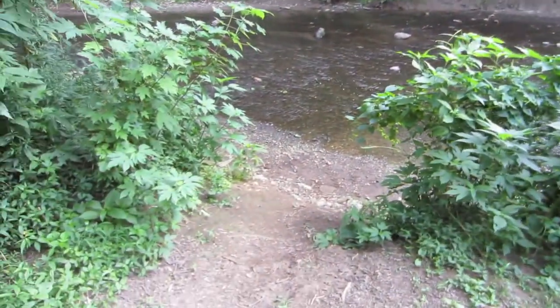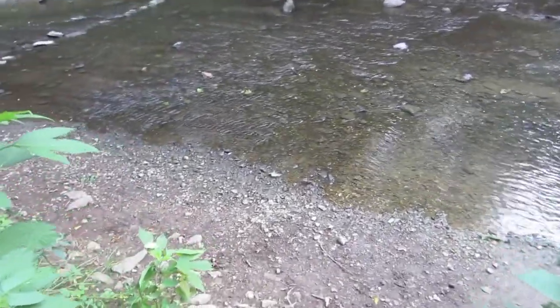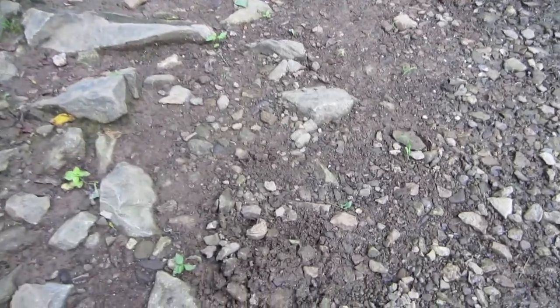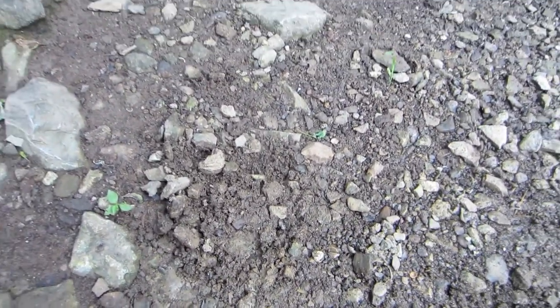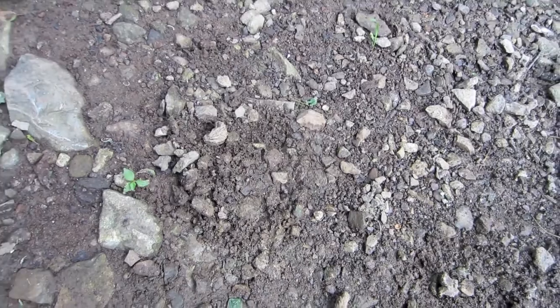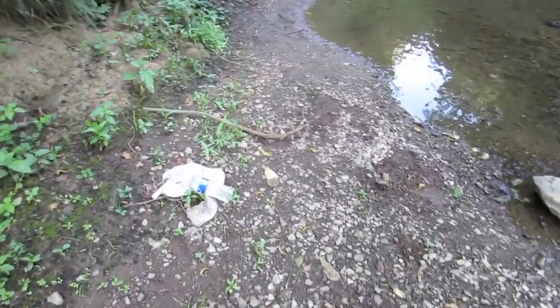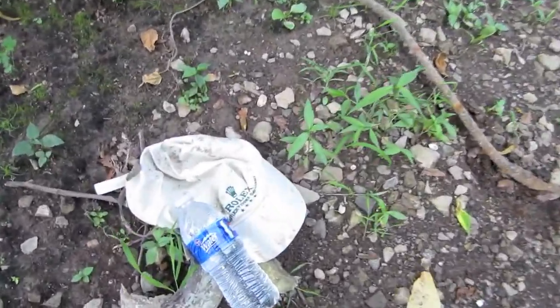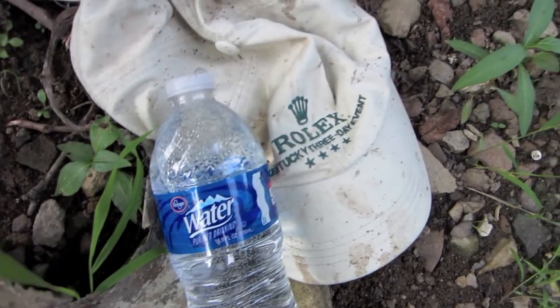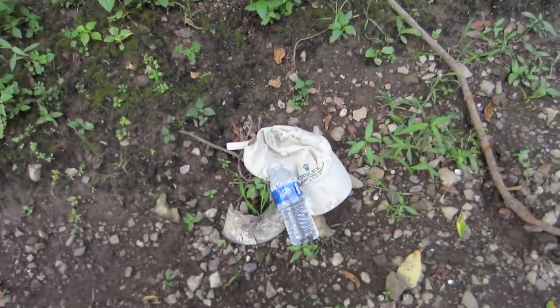I'm gonna go down here to the water. See if I can cross over. Here's some disturbance right here. Don't know what it is. Somebody left their bottle of water and their Rolex hat here. Oh well. Maybe they'll be back for it.